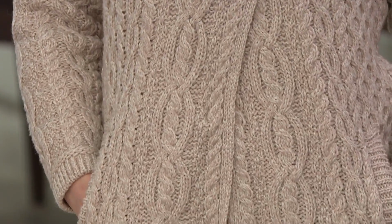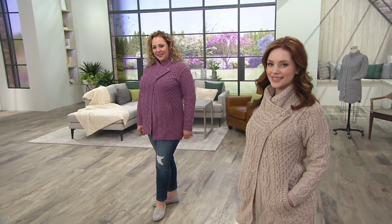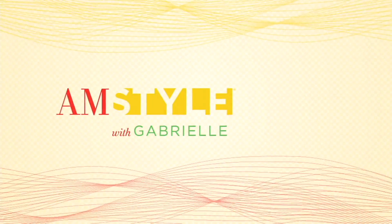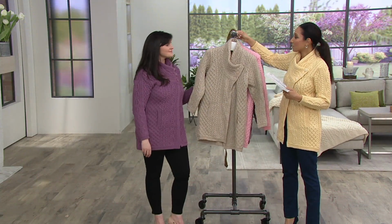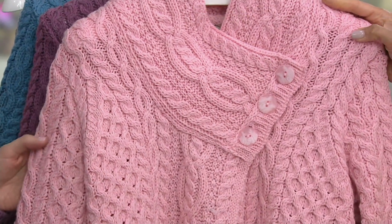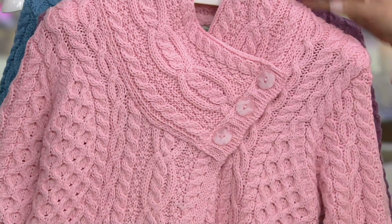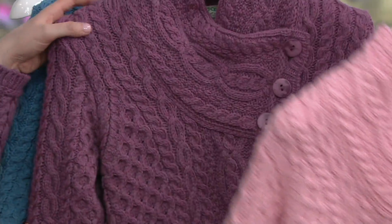Absolutely, yeah. And this is the parsnip. That's kind of your natural color. That's actually the most popular color. Yeah, it's so versatile. It goes with everything. And then we also have new, the pink. This is your soft pink. So this is the first time we're offering it in this sweater. Yeah, first time we have this color in this sweater. And then the plum we just saw.